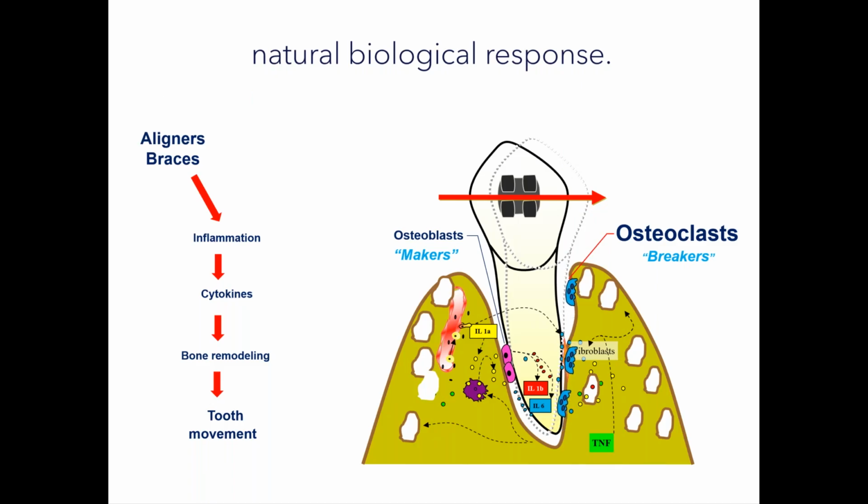Now, here's the science, and this is about as deep in the science as we're going to get tonight. We always hear about inflammation is bad in the body. True, except when it comes to tooth movement. Aligners cause an inflammatory response. That's why we tell our patients not to take any aspirin. That's why we don't want any anti-inflammatories taken, because we want cytokines. We want osteoblasts. We want osteoclasts at work. That's what causes the bones to remodel.